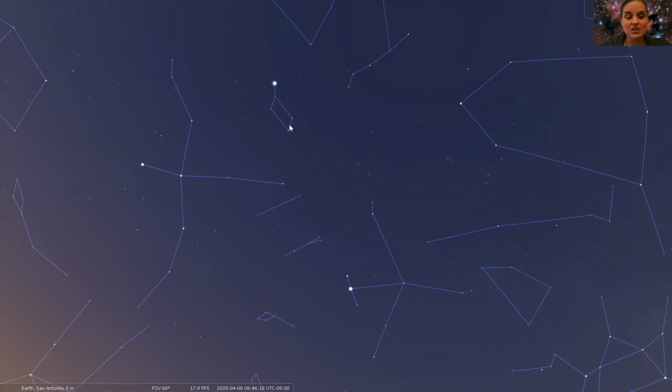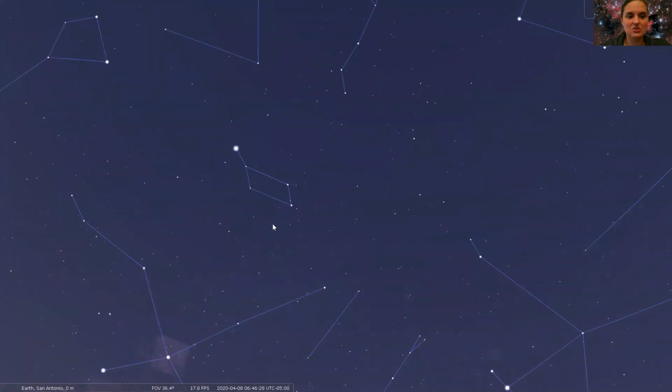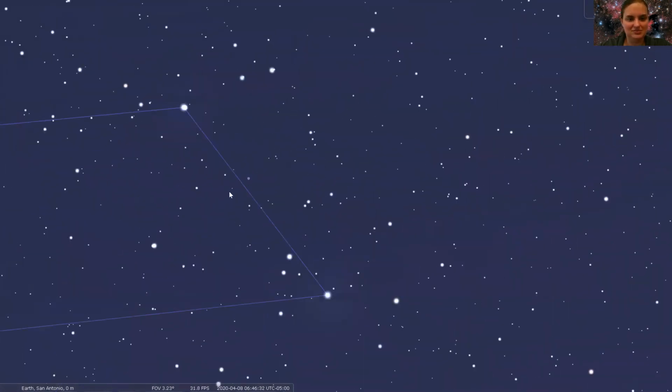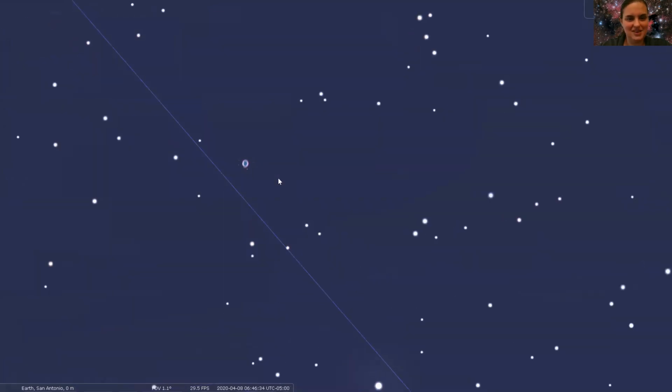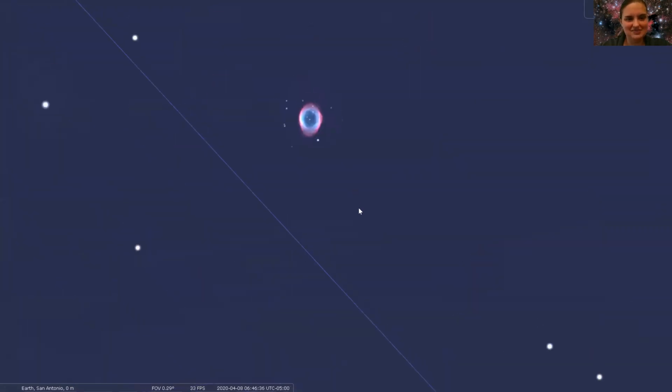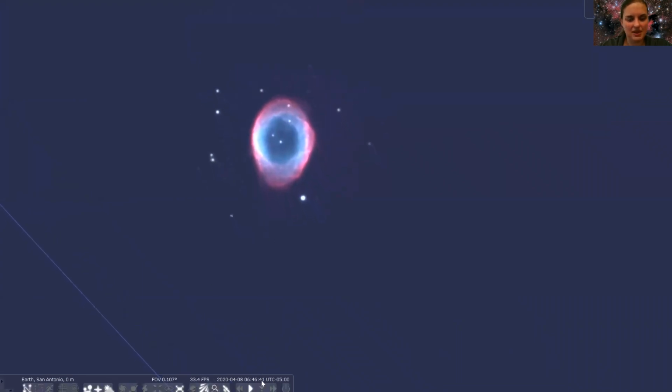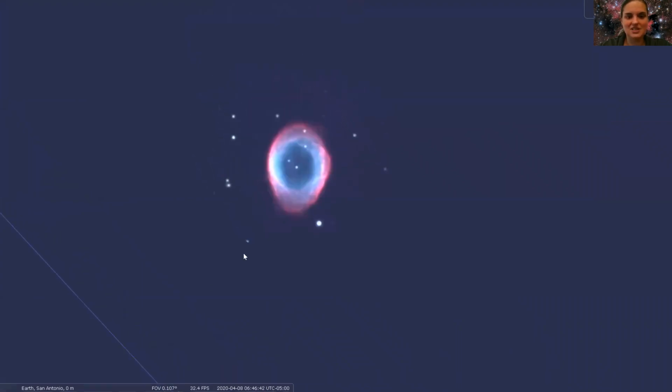But hidden within the constellation of Lyra, the harp, is a really unique object. In fact, if you have a pair of binoculars or a small telescope, zoom in on this area and you get to see a beautiful sight. Let's take a closer look at it now. There it is. I forgot I still have the sky moving.